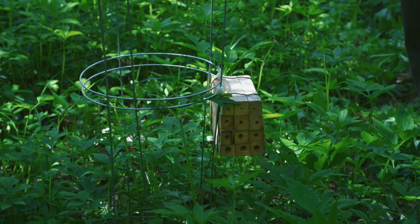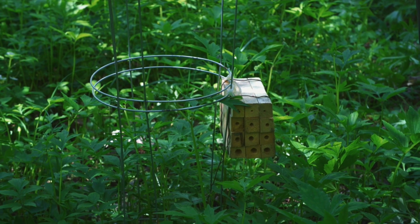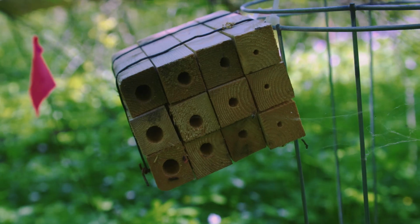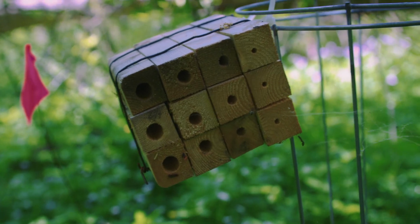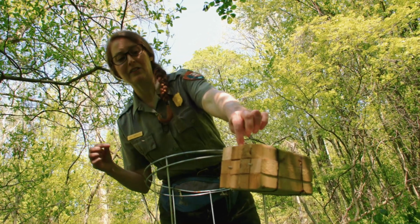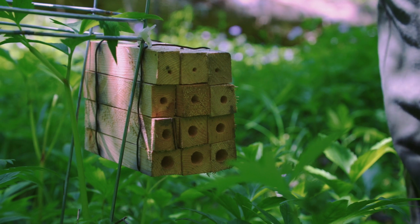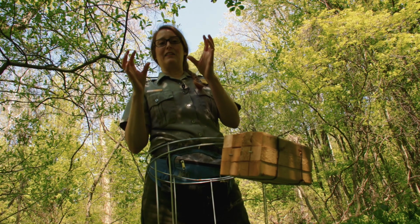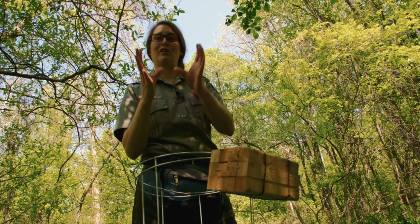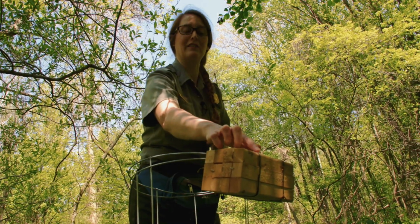We made some bee houses. We kind of have the standardized design here with different sized holes to attract different species. It's an individual bee, mama bee, is going to go in there and she's going to go back a certain distance. She's going to build a cell and provision it with pollen. And then she's going to lay an egg in there, and then she's going to close off that cell, and then she's going to move on and do another one.